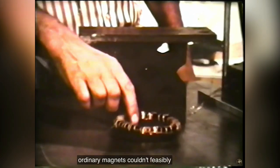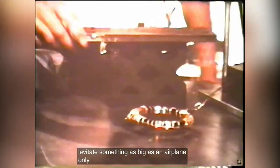Ordinary magnets couldn't feasibly levitate something as big as an airplane. Only superconductors could do that.